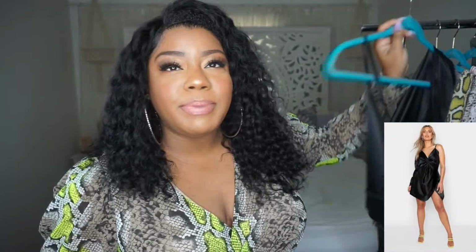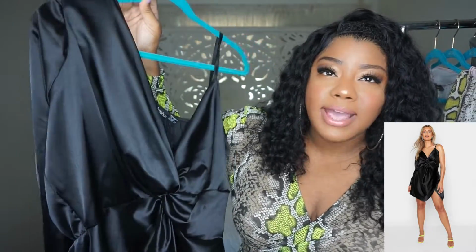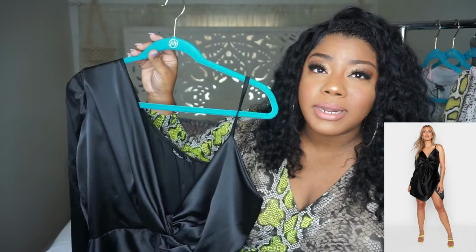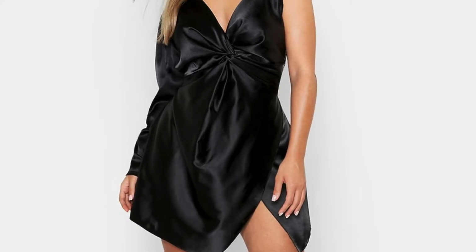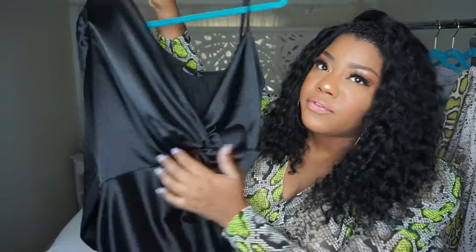All right, so I'm going to show you guys what I got. The first piece is this one shoulder satin dress. I love this on the model. First of all, it fits perfectly, but what I love about it is that it has this elastic waist, so it does fit better in here. Usually when things like this are zippered in the back, I usually can't do them unless they're tailored to my body. So I love that this was elastic, so it's very forgiving.